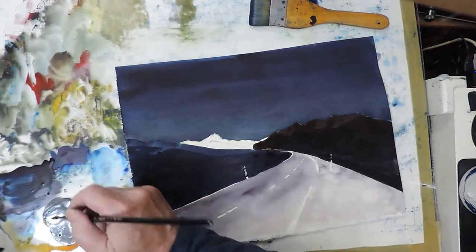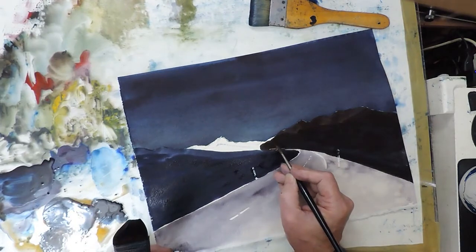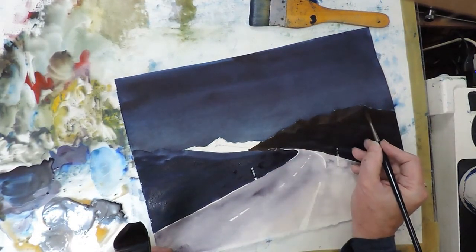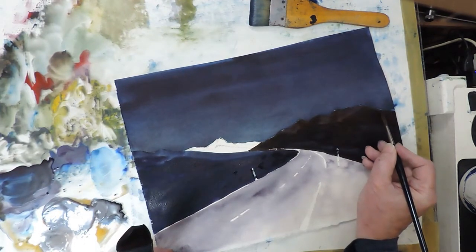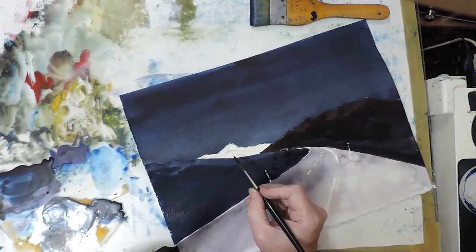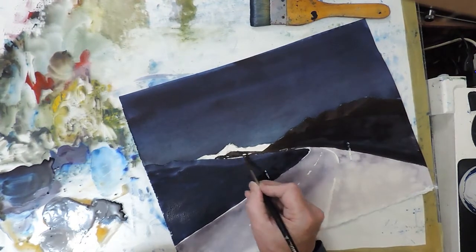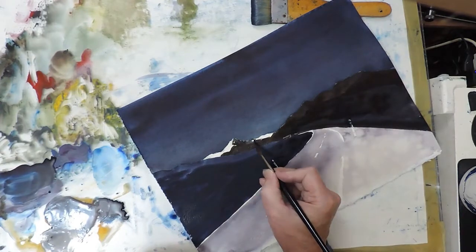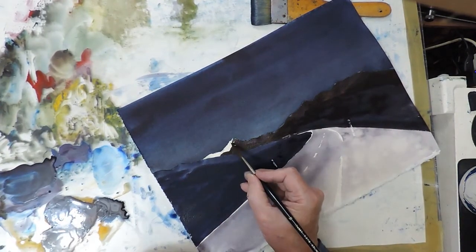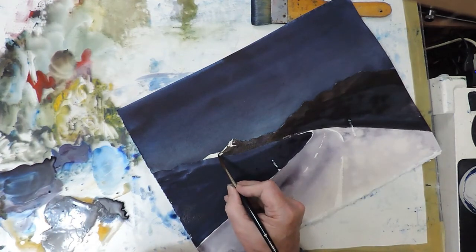And let's change to a different brush and a slightly lighter colour. I want these bits at the backs of the hills not to have any light on them. Let's just fill those in. Okay, nice dark colour in here. So we'll see how that reads when it's dried out, whether it's going to become too light or not. If it's too light, that's fine.